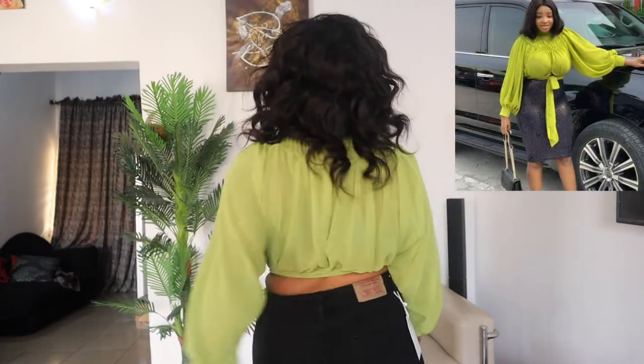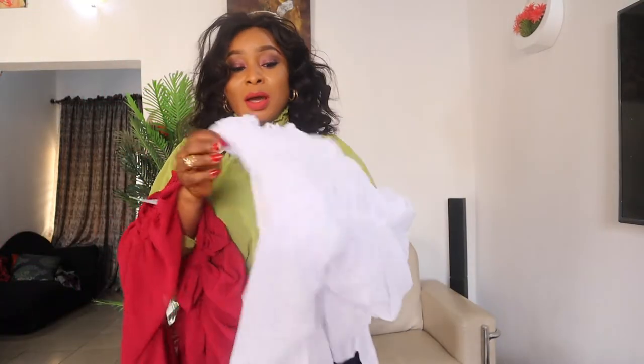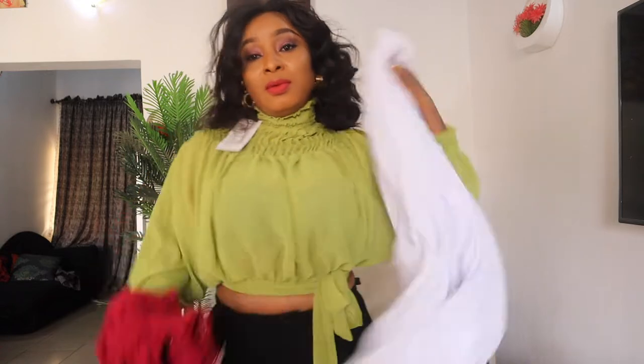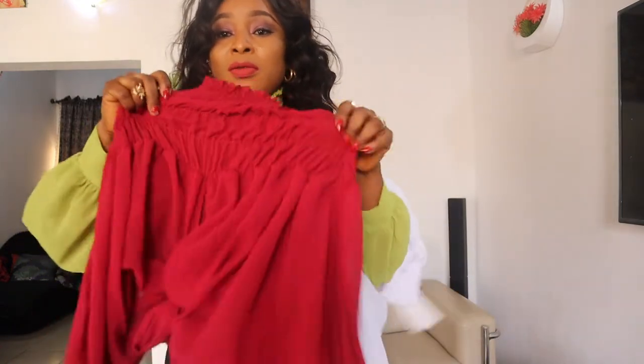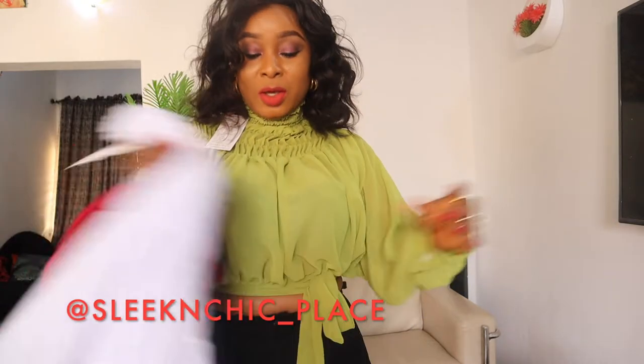So it can be paired also with a skirt. The top is also available in burgundy and white. See, it's the same top available in this color and white. You should have one of these tops, guys. And now, on to the next item.